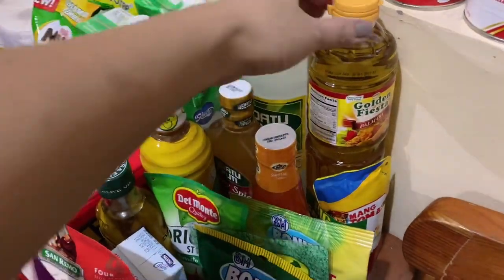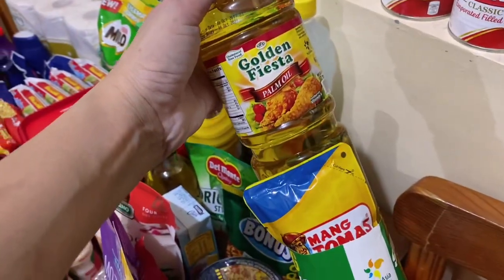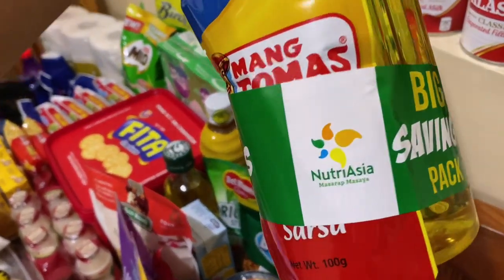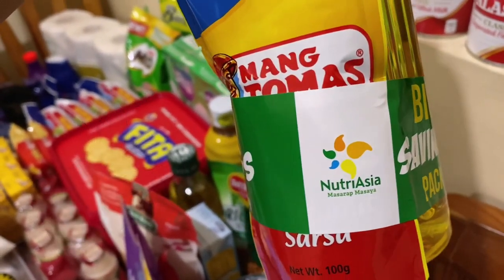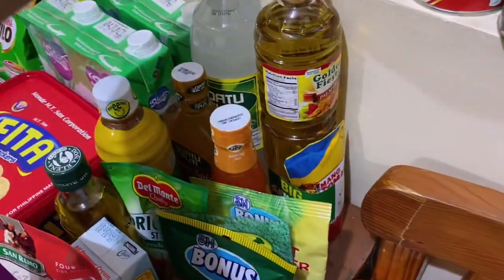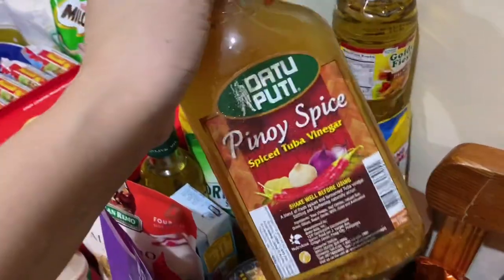Moving on to the condiments and seasoning section, we have a liter of palm oil by Golden Fiesta, which is a product of Nutri Asia with free Mang Tomas. 2 types of vinegar, one for cooking, and this one, a sawsawan one.